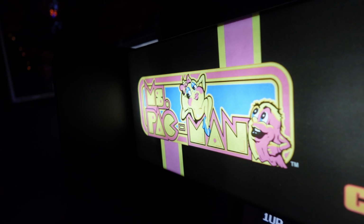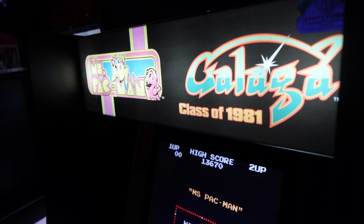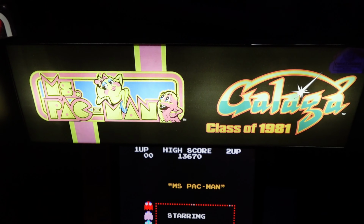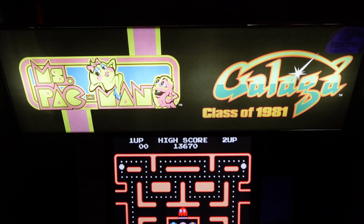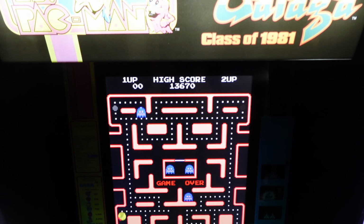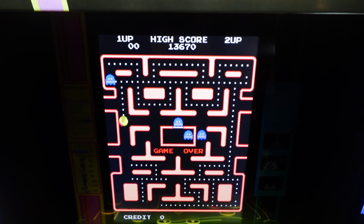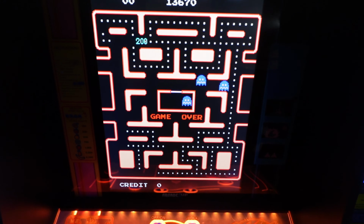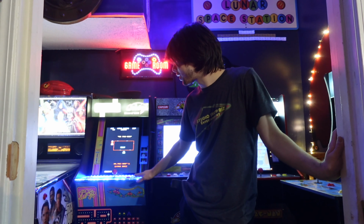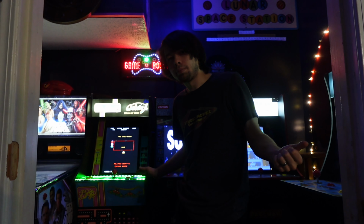And I think this one is my particular favorite. The Miss Pac-Man Galaga Class of '81. I think this is literally one of my favorite cabinets. I've actually worked on the original cabinet. I think everybody loves the Class of '81. I mean, if you don't, you're freaking crazy. But I think you appreciate it a lot more, especially in this form, and I'm really glad they made this edition. I would like to get the upgrade, but I just feel like it might be too big, but I don't know.